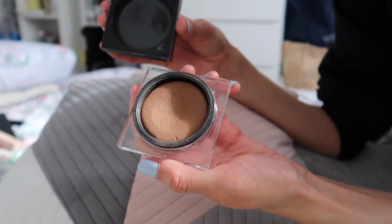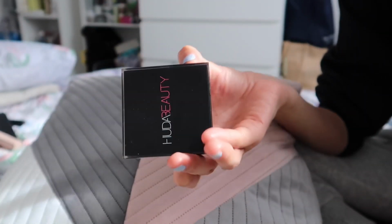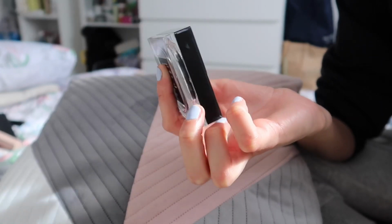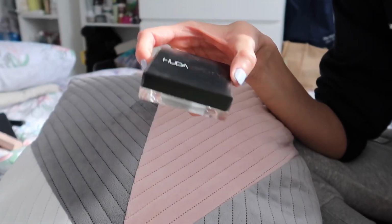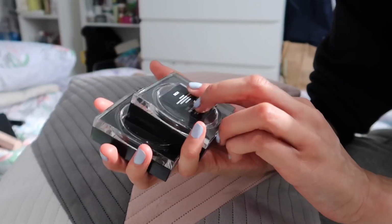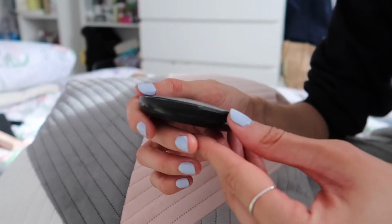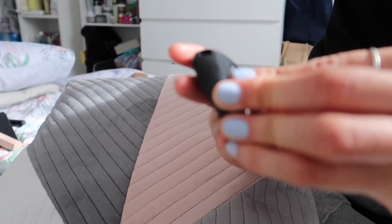This is nearly hit pan. I absolutely love these. These are amazing. Probably one of the best contour things out there in terms of cream contour to powder. They're so easy to just slot into your kit. And then obviously I have it in the shade Tan as well, which I do not touch because it's just too dark for me. I have this guy right here, which is the Bare Minerals bronzer in the shade Warmth.